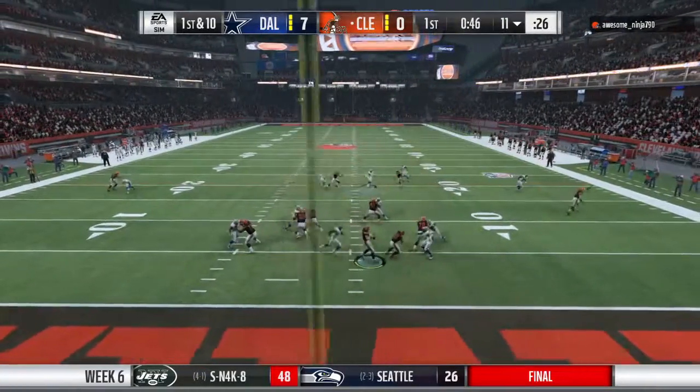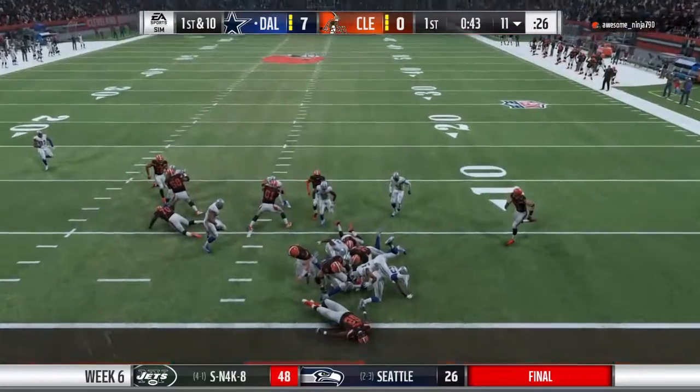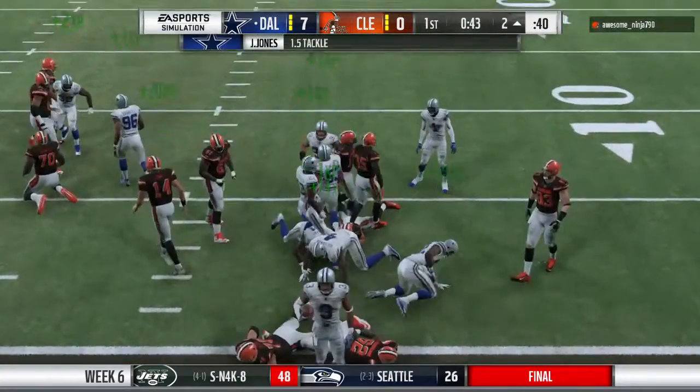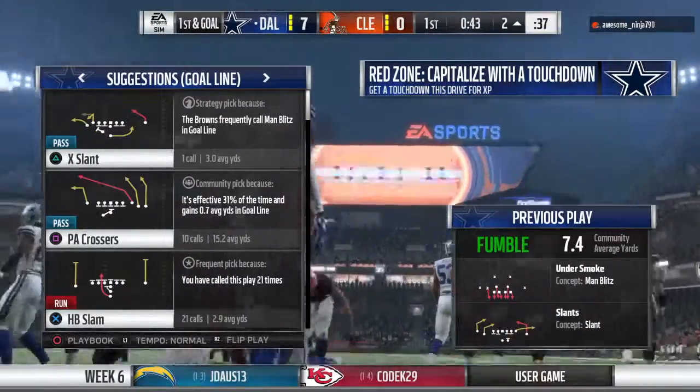Trying to shake off the interception from the last drive. He'll look to throw. Nowhere to go here. He lost the football. And the Cowboys have recovered. And hopefully for both sides, not a sign of things to come, Charles.